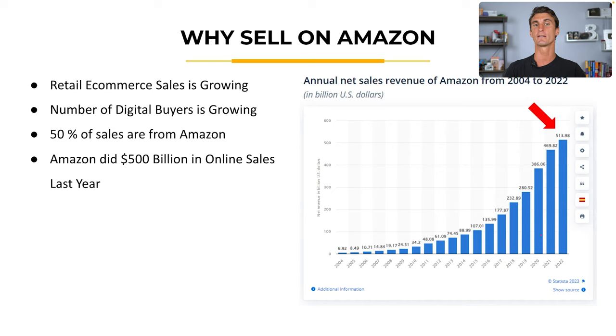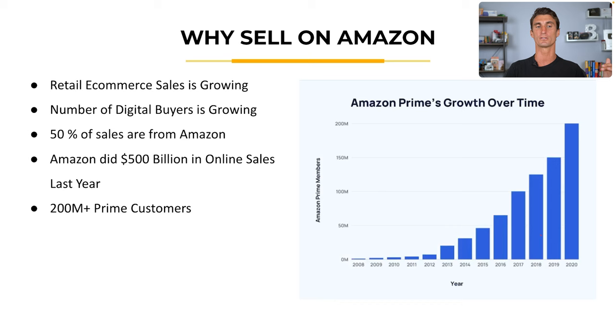Amazon last year did $500 billion in sales. That's an insane number. And there's over 200 million Prime customers. There's actually over 300 million Prime customers in the world. This number's continuing to grow every single year. You can actually see, that's from 2020 where it was 200 million. It's now 300 million. So these numbers are even a little bit outdated.